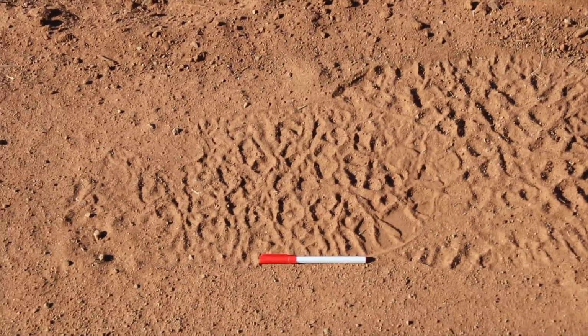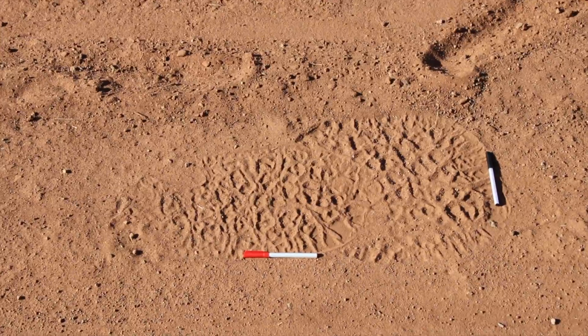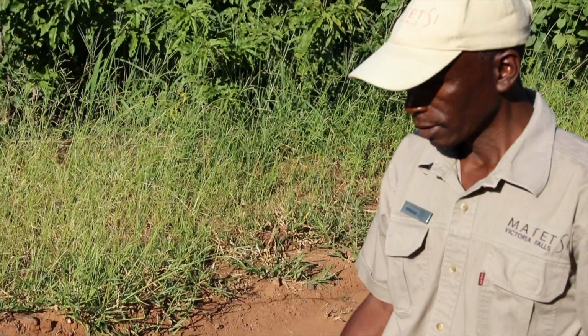That's crazy. Elephant tracks. So the front foot is this one here, where the black pen is? Yeah, and then the back foot.